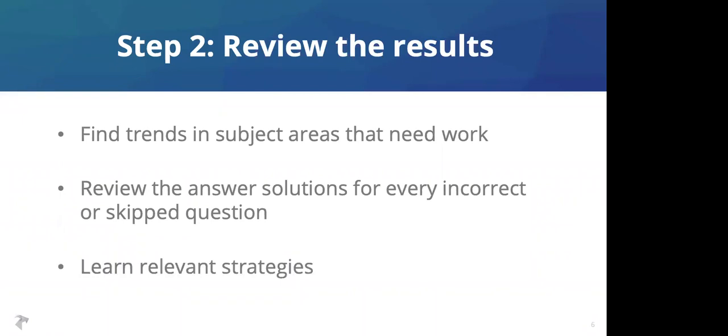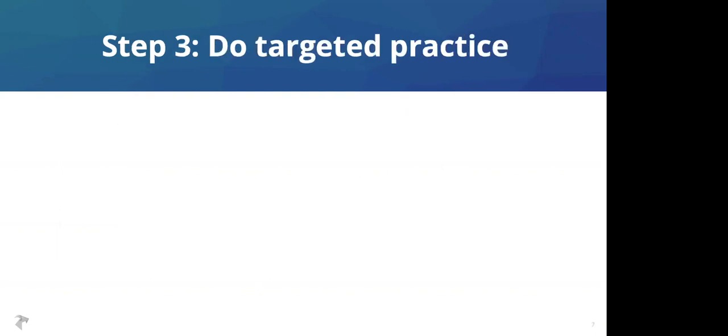And then you want to learn test-taking strategies to understand how to arrive at the correct answer and how to avoid choosing any of the wrong choices. So you're going to study the relevant strategies for, I would say, both the questions you missed or skipped or the questions you got correct. So it will help you when you go to take the next test, figure out how to do even better.